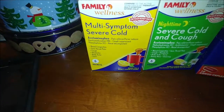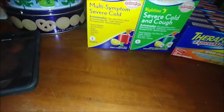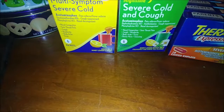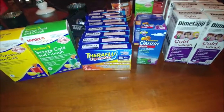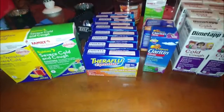We got the severe symptom, multi-symptom severe cold. That is the green tea and honey flavors. Honey lemon flavors. Another of the same thing, only it's honey lemon infused with chamomile and white tea flavors. And all these meds expired between yesterday and tomorrow. And that's not even expired. That's sell by dates, not expiration dates. They have no idea when they actually expire.